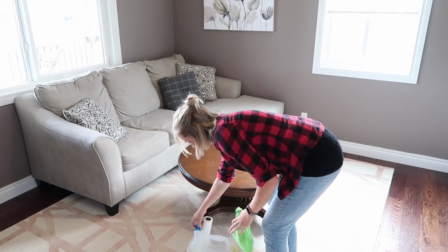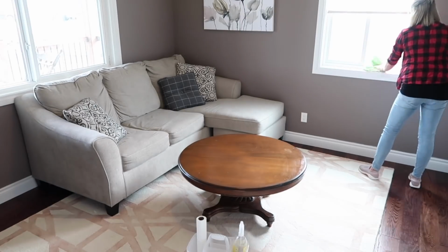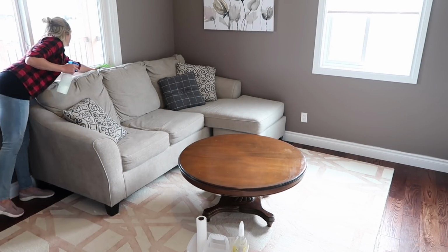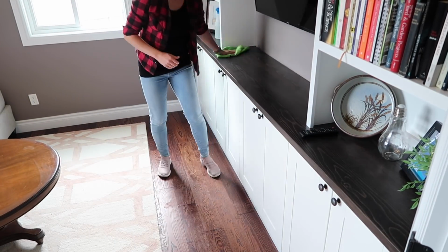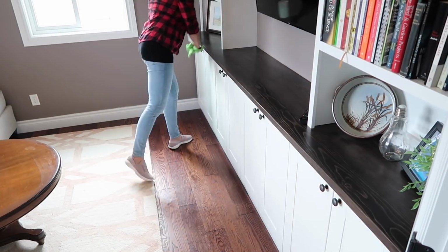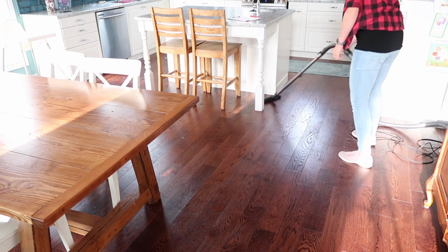So I'll show you really quick what I'm gonna do for my main traffic areas: dust, mop, vacuum, and that's the end of our weekly home blessing and the end of our 21 day series. So the first thing I like to do is dusting. In my cleaning caddy, I have my own homemade spray that I make of soapy water. It's just a spray bottle full of water and a little bit of soap in it, just regular dish soap. And that's what I use to pretty much wipe down all my surfaces.